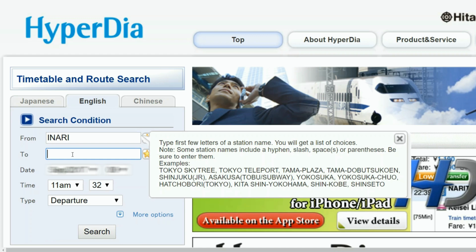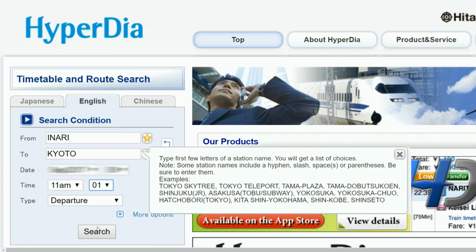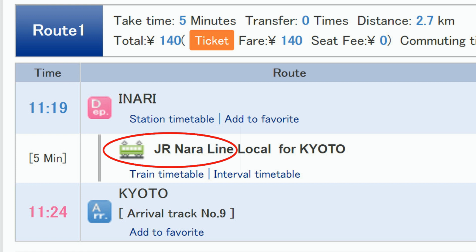Our Hyperdia search shows that to go back to the Kyoto Station, we ride the JR Nara Line from the JR Inari Station to the Kyoto Station at platform number 9 or platform number 10.